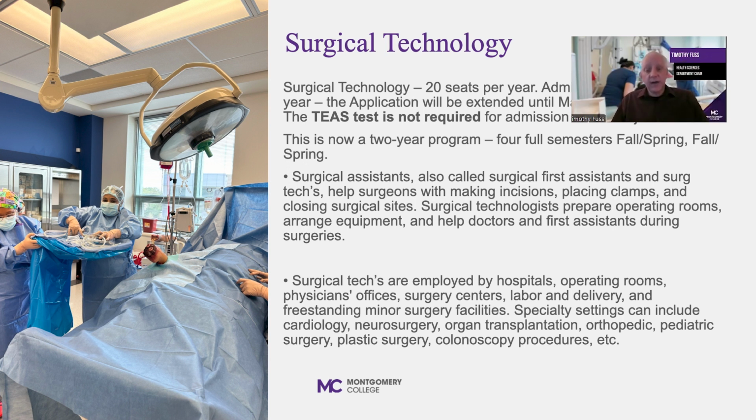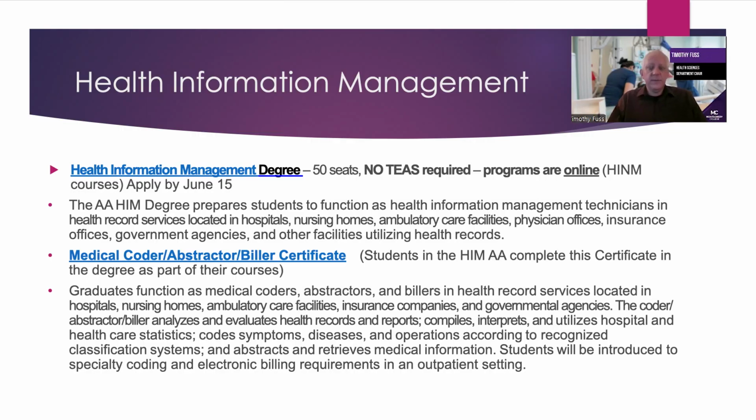The TEAS test is not required for surgical technology, where it is for DMS and for radiologic technology. Health information management also has no TEAS required. It is an online program. And there is a certificate option where you take the HINM courses, but not all the courses to get a degree. It's the only one that has a certificate option, a non-degree option.